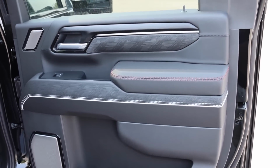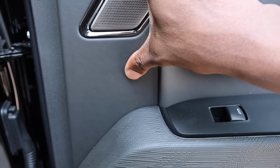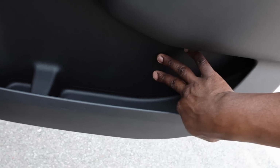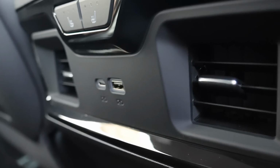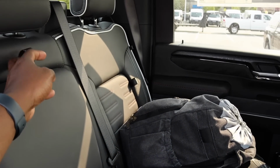Out back, great design. They do wrap this in leather. They don't do it on the trim levels below this and the Denali Ultimate. They never put leather back here though, just as an FYI. A little bit of storage below on this side and on the opposite side. Also, you guys can see outboard heated seats, 2 USBs, air vents, cup holders. Also, you have your storage inside of here, and you have your armrests. Lastly, you better look at that roof.